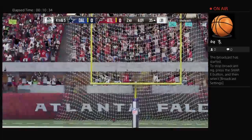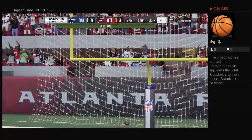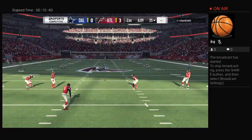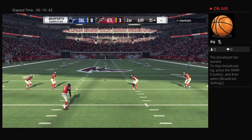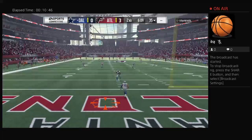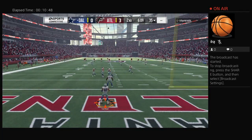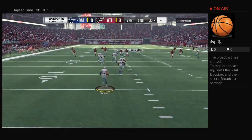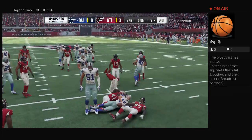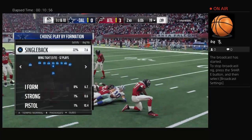And the 42-year-old veteran's kick is up and good. And the Falcons are out to a 3-0 advantage. A little bit of a lower trajectory there on the deep kick, and it worked. Had to do it because he had to drive it out low because of the length of the kick. Able to do that, got it above the defense, and over the post. And he'll take it back to about the 19-yard line.